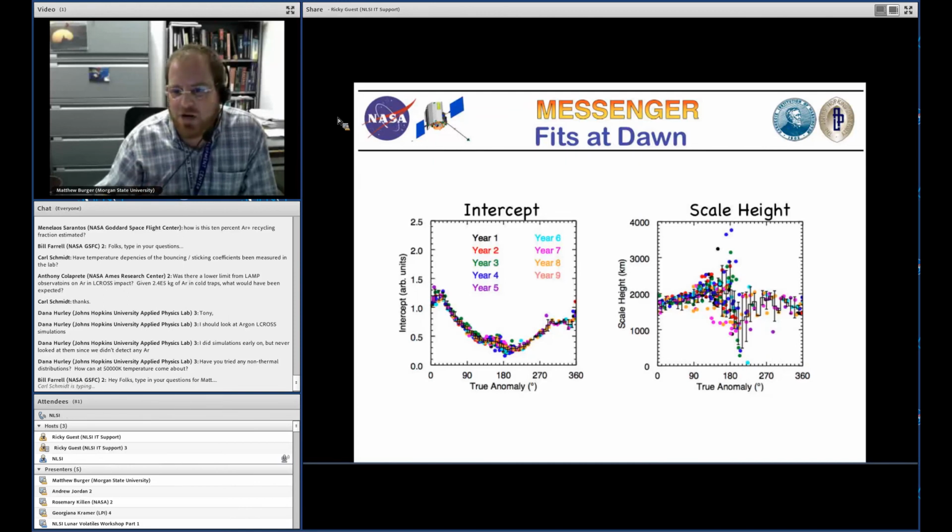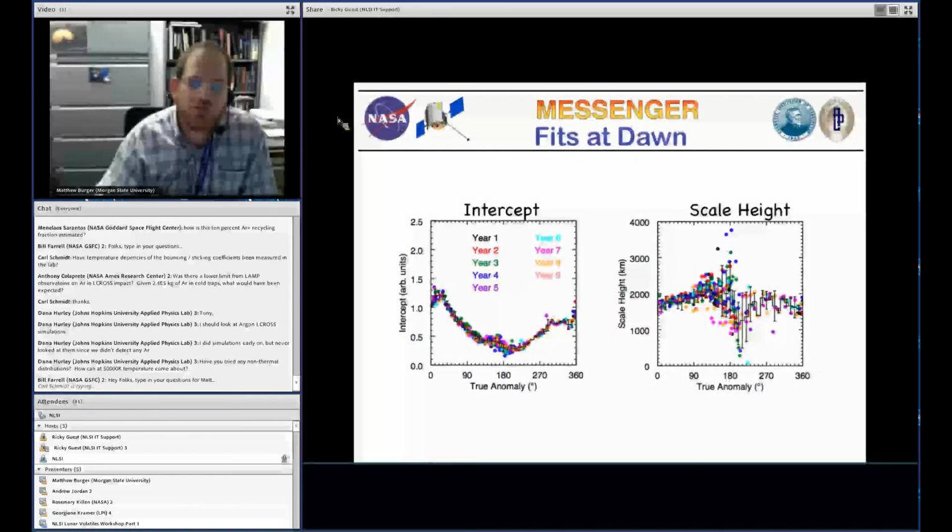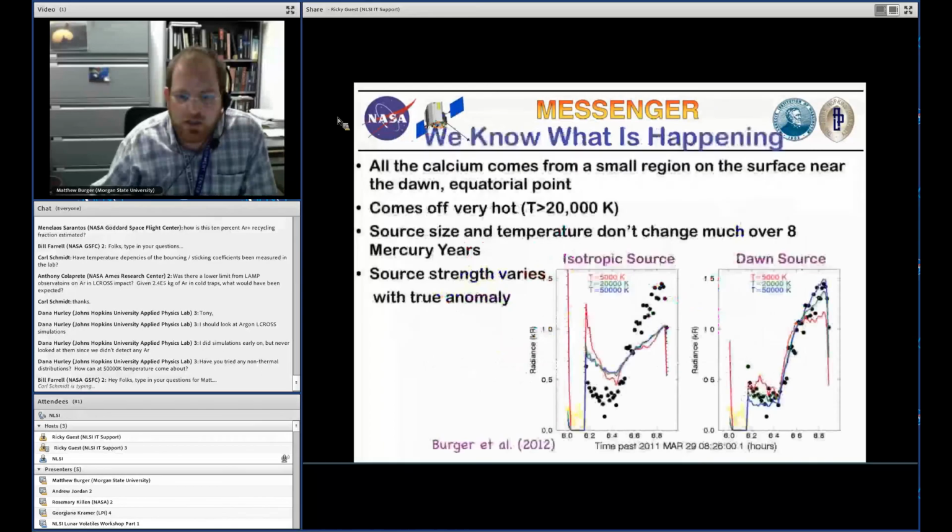The scale height shows a dependence with true anomaly, and basically the farther out from the sun we are, as we go from perihelion to aphelion, the scale height increases, and that's consistent, at least qualitatively, with the increased calcium lifetime as you move farther out from the sun. And so that isn't a surprise. That parameter isn't quite as surprising as the intercept result.